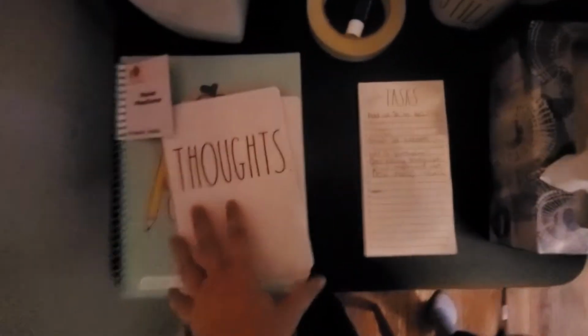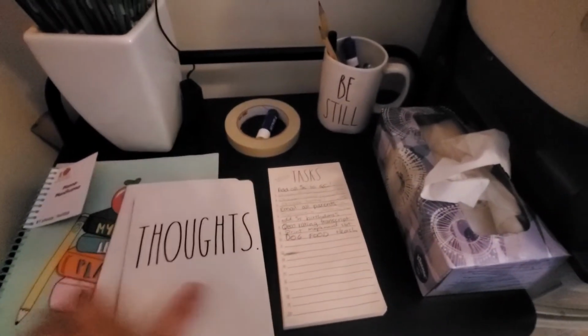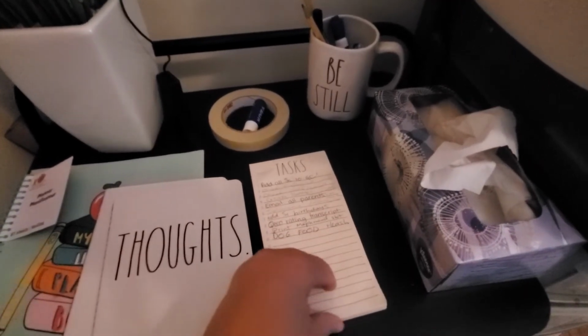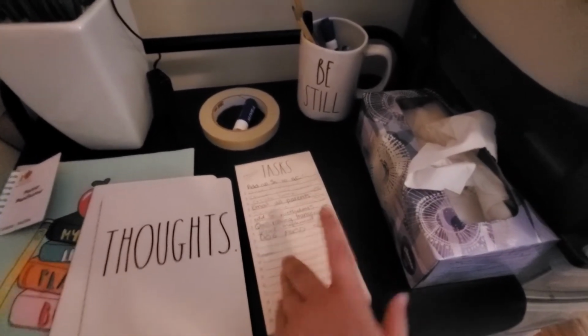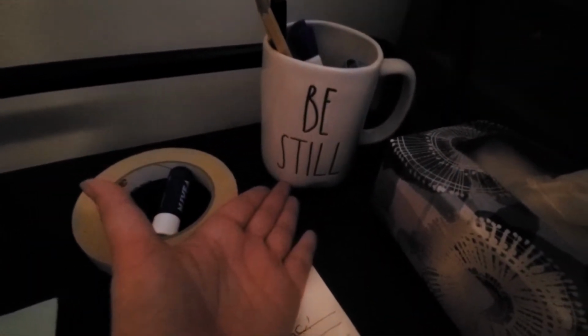Here's my little desk space that I have behind me. Some notebooks, my planner that I need to start using, a list of things that I needed to do last weekend. I should probably write a new list, and then some beautiful Ray Dunn stuff hanging around too.